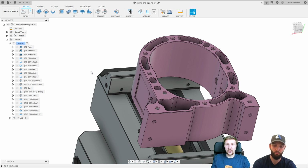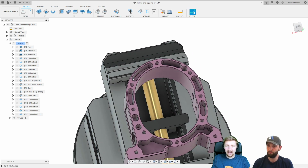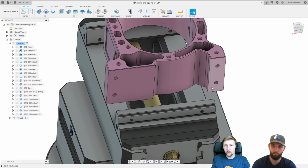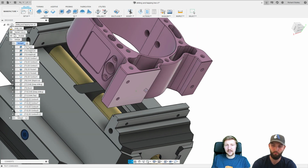So first thing I'll do is have a quick look at some of the holes and talk about the strategies that I'm going to use for them. So we can see we've got an array of holes going around the top. Those are all drilled and tapped M5. We've got 4 holes in the base. They're drilled and tapped M6.